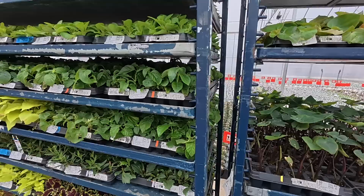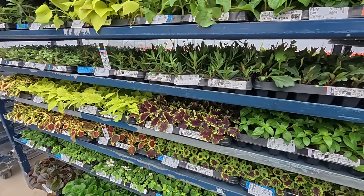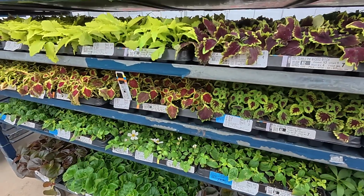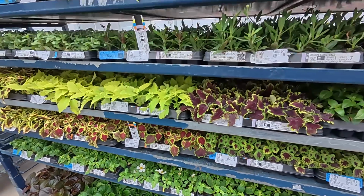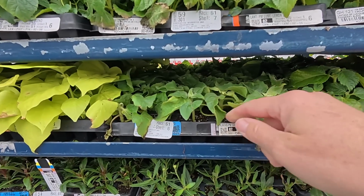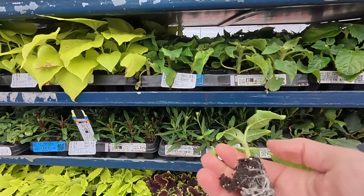And then we've got lantana, and we come in here into the coleus land, tons and tons of coleus. I see some of the campfire marshmallow, all sorts of cute little patooties. So these little guys, for example, this is Suncredible Yellow. If you know how big Suncredible Yellow gets, it'll be like a 4x4.